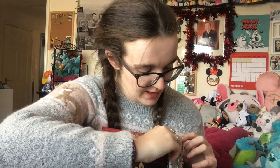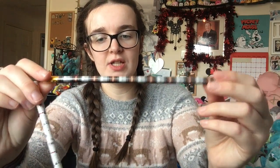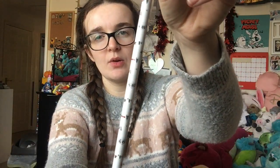Oh, I've ripped the box. So we have got 2 Christmas pencils. The first one isn't very Christmassy, it's more of a tartan. But then this one has a little winter scene of Mickey and Minnie. It's very minute, but it's really cute. So today's is 2 pencils.